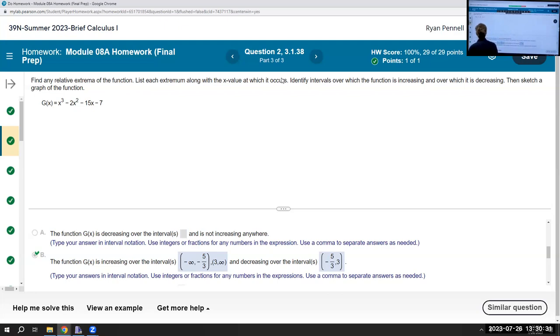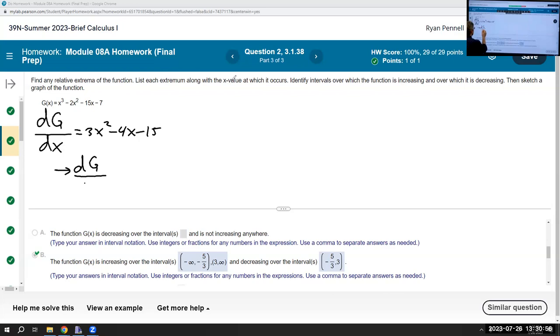If we want to find extrema, I think it would be good to find the derivative, right? So to do that, I'm going to take dg/dx. So this is just the power rule, so that'd be 3x squared minus 4x minus 15. Okay. If I set that equal to 0, let's see what we can solve from there.